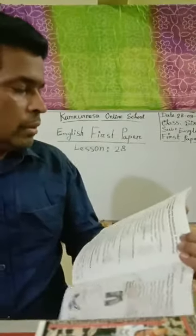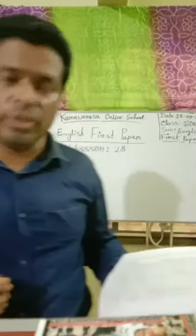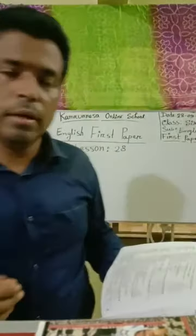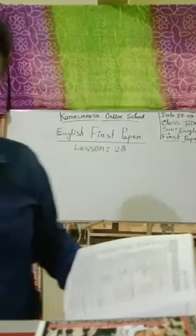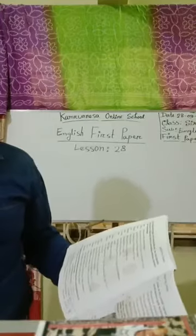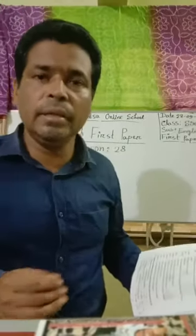Okay, dear students, at first, Imran says, excuse me, where is the polo shirt? This is one sort of shirt, polo shirt. At first, Imran asked the assistant, where are the polo shirts? And then the assistant replies that they are over there in the boys' section. That means the dresses are kept separately in separate sections, and the boys' shirts are kept in the boys' section. Let me show you.